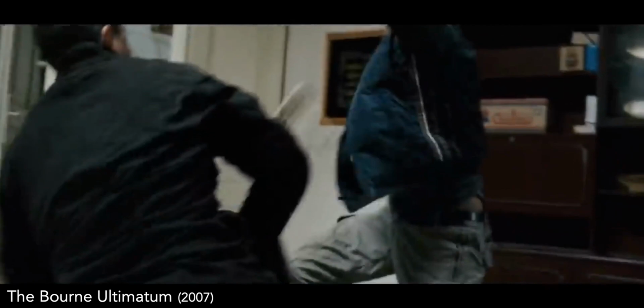Take this scene from the Bourne Ultimatum. If this was shot with a gimbal, the fight wouldn't seem anywhere near as intense. In this case, the shakiness and choppy camera movements actually add to the chaotic and intense feeling of the scene, and it works to make the fight feel more real.